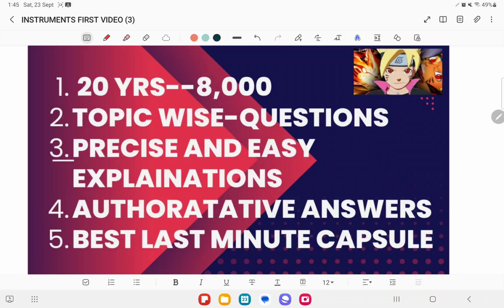First, we're going to solve the 20 years question. Usually aspirants solve 3 to 4 years paper and they sit in the exam. With this 20 years target, we're going to cover 8,000 questions. So we're going to holistically cover all the questions that have been asked in the previous years.